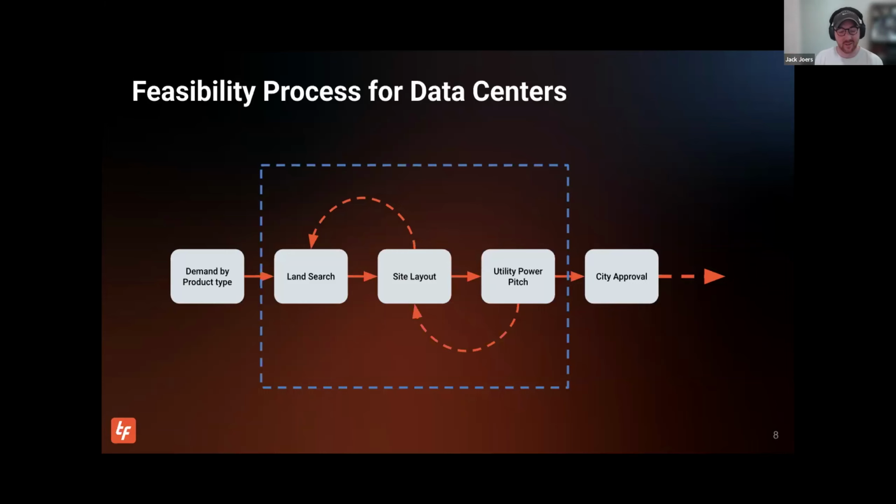So when you're doing this back and forth, right? You're looking for land, you're trying to find the right site layout, and you're doing that utility pitch. You're not even getting to the city necessarily. Some people are starting to have those conversations, but if you can't find the power, there's almost no point talking to the city yet, right?